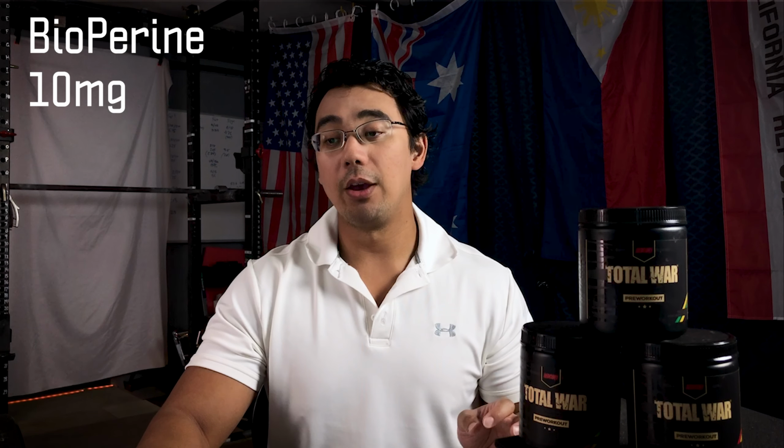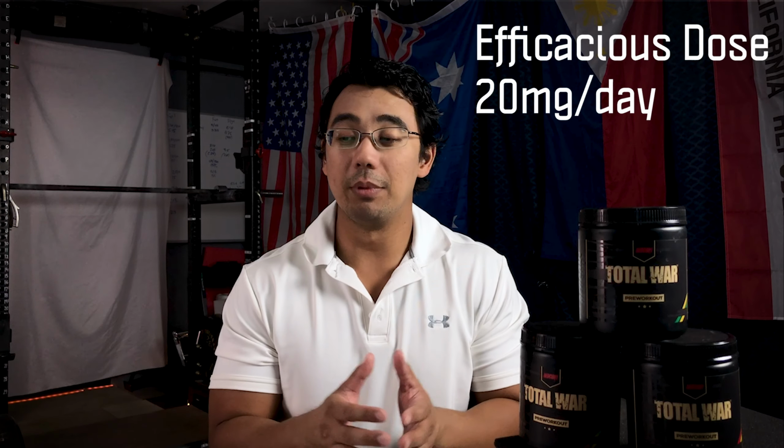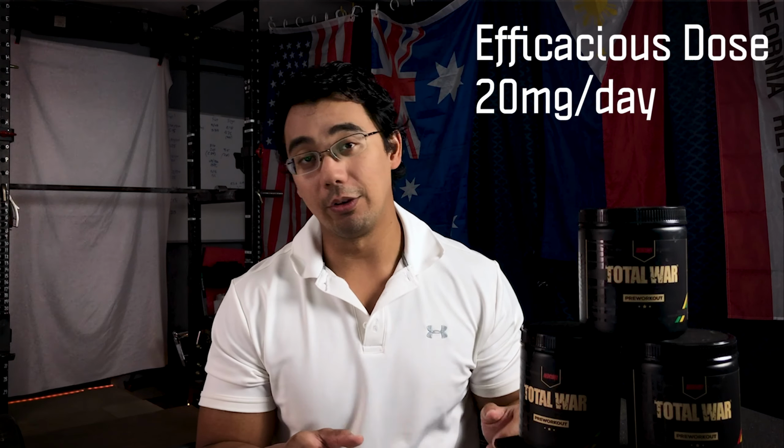Next on the list is BioPerine, which is basically a patented black pepper extract. It has synergistic effects with green tea and curcumin, as it increases the bioavailability by inhibiting certain enzymes in the body. That's from the research available from BioPerine, so there's a little bit of bias there. For the efficacious dose anyway, 20 milligrams is required. They've only included 10 milligrams in the total formula, so again, half of what should be an efficacious dose.